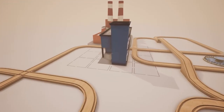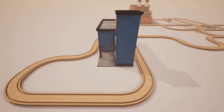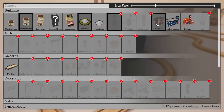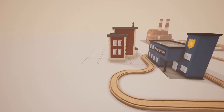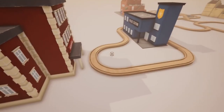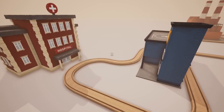Right, a police station. I'd say the police station's not quite as vast. Does that fit quite nicely in the middle of there? Oh, that is lovely. That is gorgeous. Right, hospital, yeah, hospital. That's got to be big. A hospital's got to be a big old building, surely, I would have thought. Yeah, let's have the hospital just there. There we go. So we can drop people off at the hospital by train. You know, like you do.